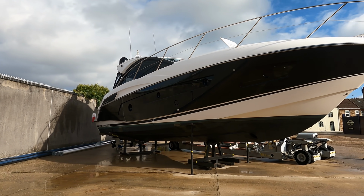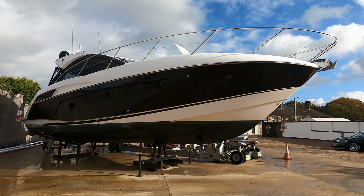Around a brand new to market Sunseeker Portofino 40, a 2013 boat called Portia. She's here behind me in the yard. Spin the camera around. Here she is.